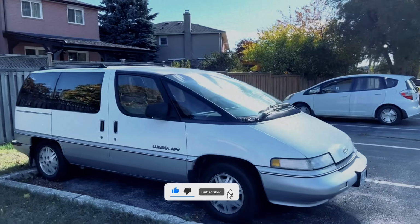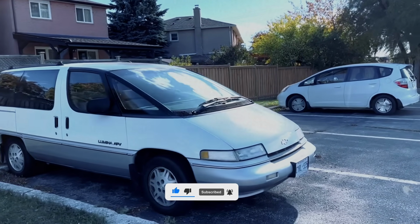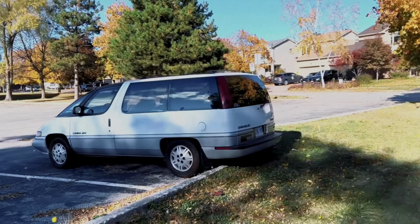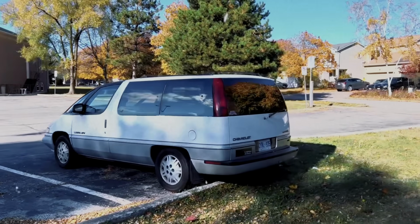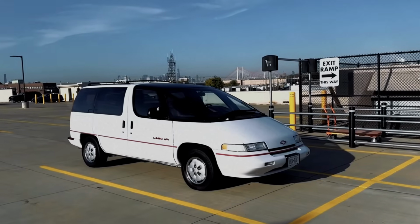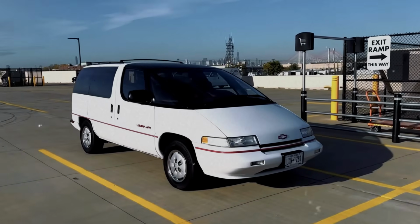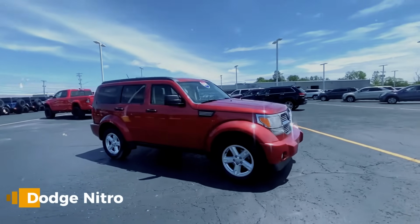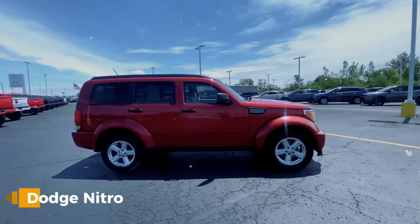It was a functional failure of basic design principles and poor visibility, but a weird vacuum cleaner van is just ugly and awkward to drive. Our number 8 spot is an absolute unforgivable insult to the very concept of a rugged American sport utility vehicle. Are you ready for some extremely cheap plastic? Coming in at number 8, the 2007 Dodge Nitro.